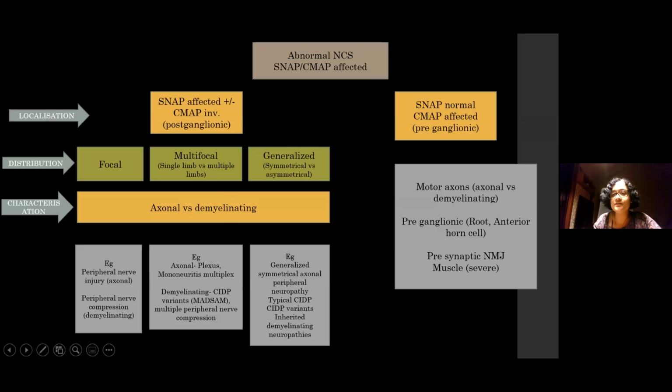Okay. Now, these are the bits where your SNAPs are normal and the CMAPs are affected. So what we traditionally call as preganglionic. So it could either be true preganglionic, where the lesion is at the root or anterior horn cell, or it could be actually a motor axonopathy, where then you have to characterize whether it's a motor axonopathy. Motor axons are involved, but is it involved in an axonal pattern, or is it involved in a demyelinating pattern, like a motor CIDP, for example?